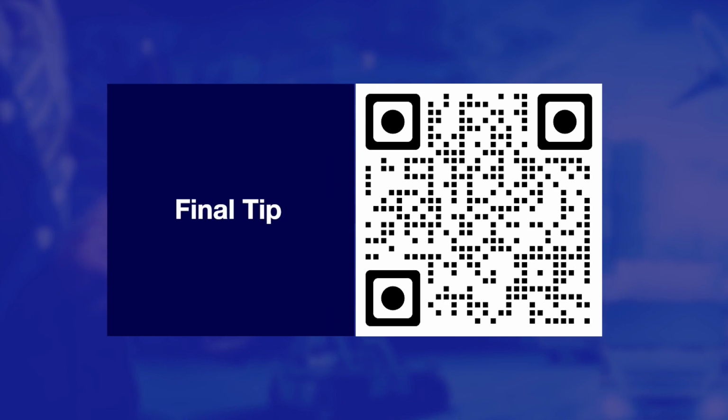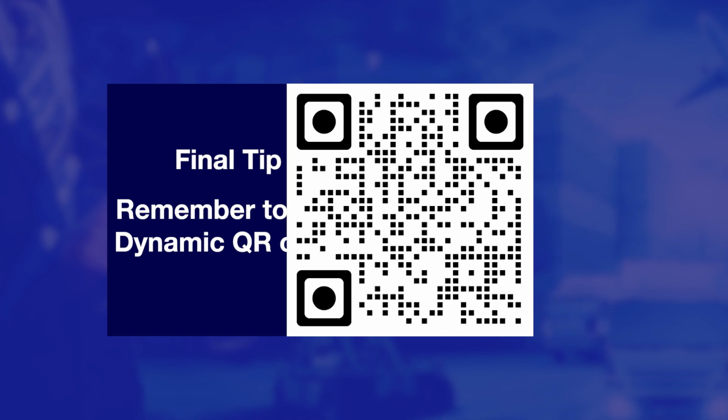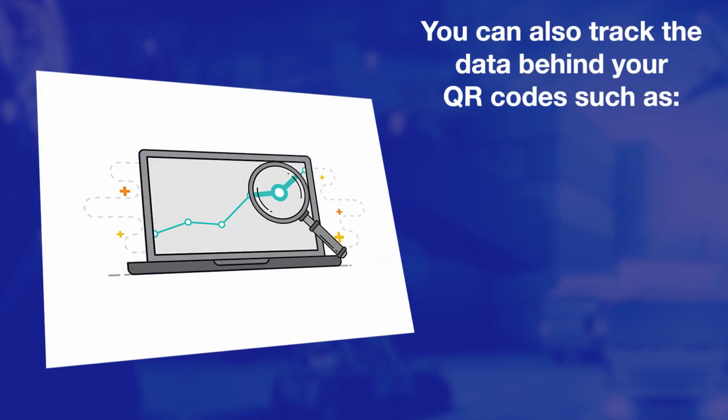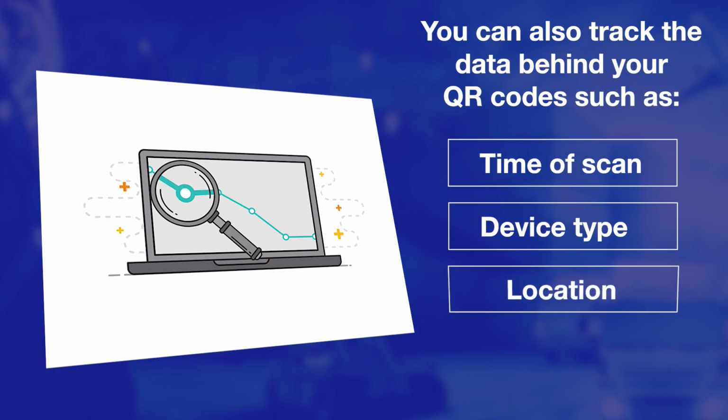Final tip. To save time and money, remember to use dynamic QR codes. Even when your QR codes are already printed, you can still edit your QR code anytime. You can also track the data behind your QR codes, such as time of scan, device type, and location.